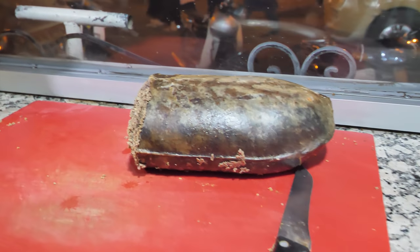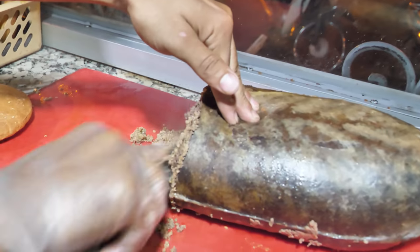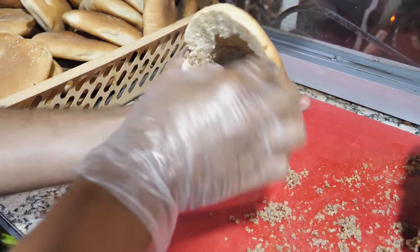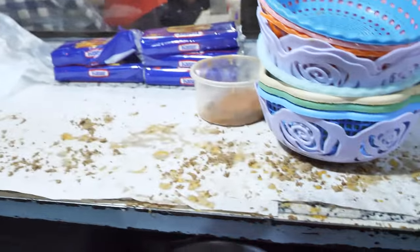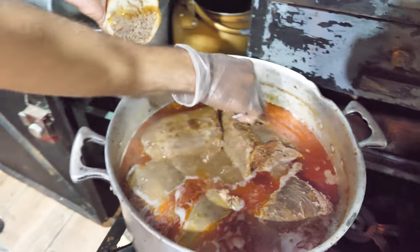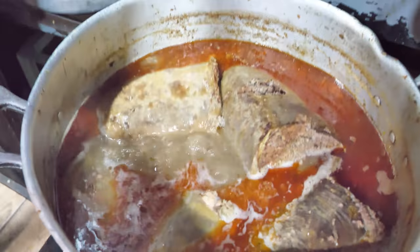That is an entire stuffed cow spleen. And you can see on the inside, it's ground beef, onions, a bit of spice, and they load it up into a hollowed out bread. Wow. Steaming hot. And you can see they've got the whole spleen here boiling in a mixture of Moroccan spice, and he's just drizzling that stock over it. Oh, it smells buttery and garlicky.